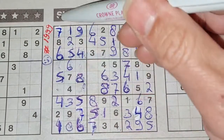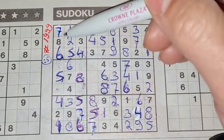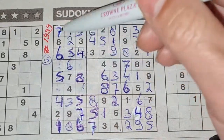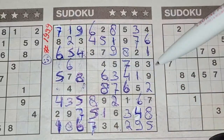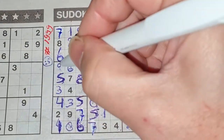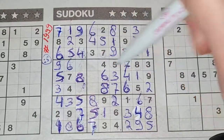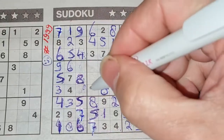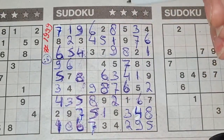Two boxes left in the first column. 1, 2. The 3 is missing. 4, 5, 6, 7, 8, and a 9. 3 and a 9. We see here a 3, no 3 there. 3 should be here, and the 9 goes there. 9 in this row, 9 in the middle row, so the row below. The only place for the 9 should be there.